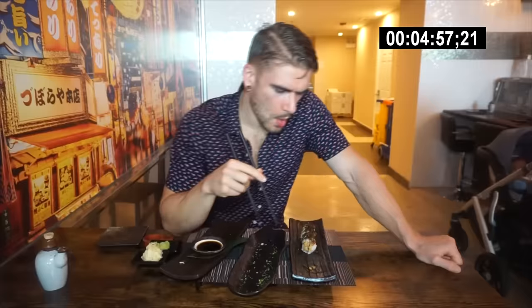You know what it almost reminds me of? You know how durian's kind of creamy? I almost get a little bit of durian texture. Not taste, but texture. Just really rich, nice, creamy.